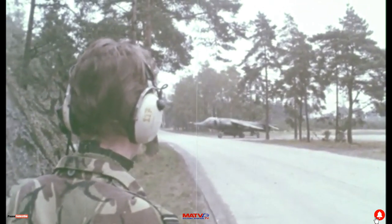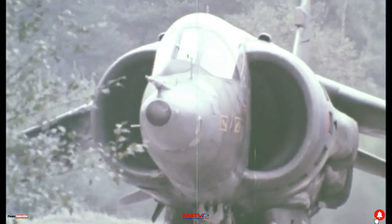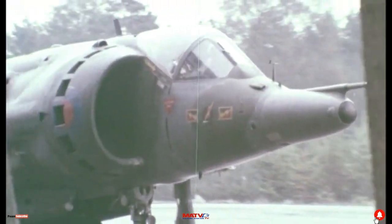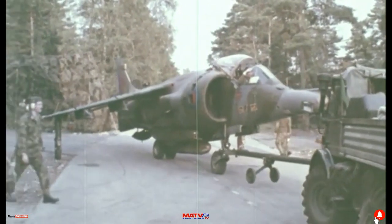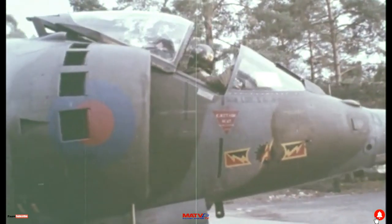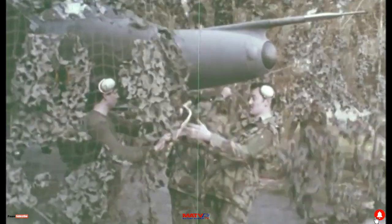With the main road clear, Harrier number one taxis across and down a lay-by no wider than its wingtips. With Al Holman safely in and parked by the roadside, the rest can follow.